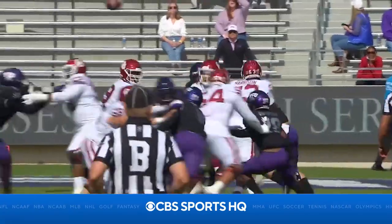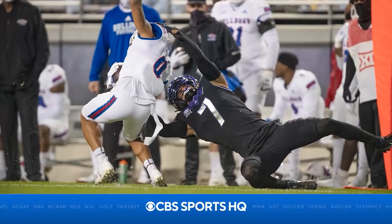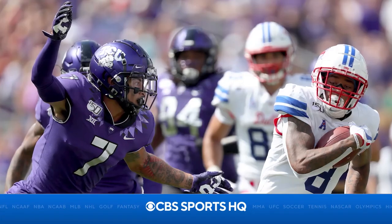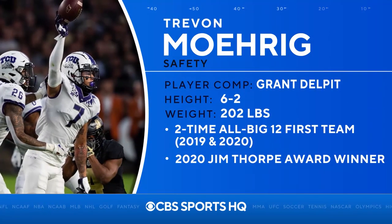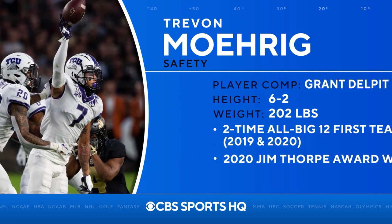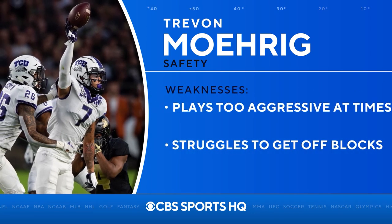He loves football. The concerns that I have with Trevon, sometimes he's a bit too aggressive when it comes to tackling and when it comes to being in coverage. Sometimes he can run himself out of the play in run support because he's too aggressive. And sometimes in the passing game, when it comes to covering pass catchers, he's too aggressive. He's trying to always make a play, and sometimes that can put him in a bad position. The ultimate NFL comp for Trevon Moehrig is Grant Delpit.